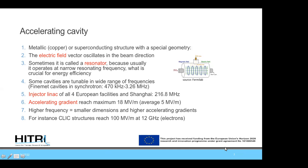And the average field, because it's an oscillating field, you accelerate particles, but not all the time. You have to have spaces where they drift. The average is 5 megavolt per meter. As I said, higher frequencies mean smaller dimensions and usually higher accelerating gradients.